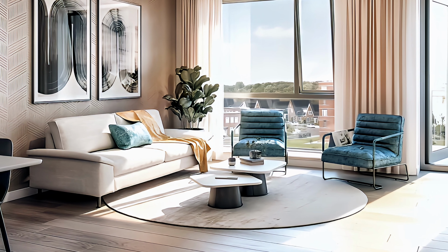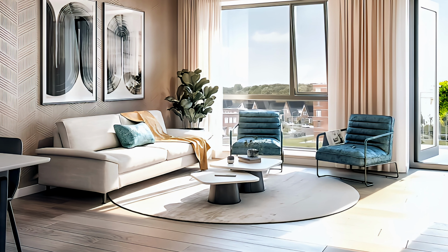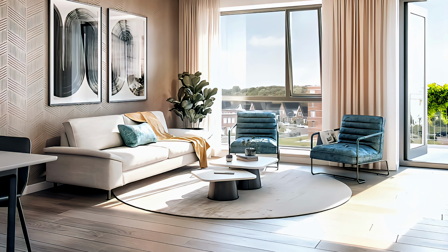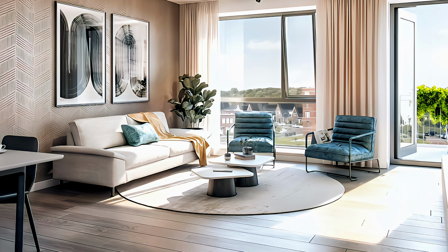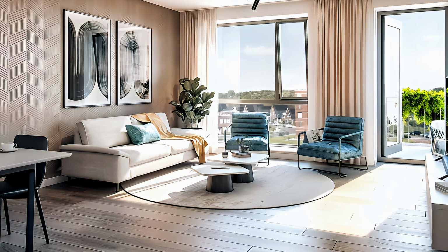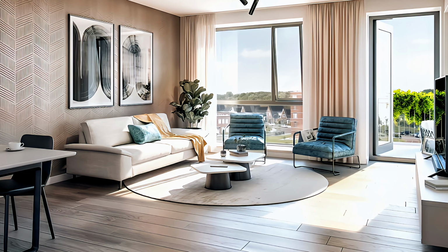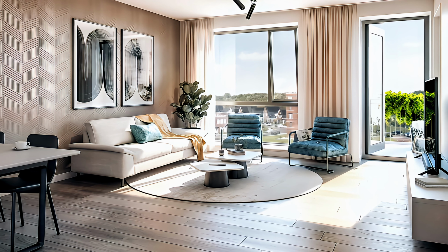The room is bathed in natural light from floor to ceiling windows, dressed in soft beige curtains, framing the serene outdoor view and infusing the space with warmth. Strategic placement of greenery adds a touch of organic texture, enhancing the room's connection to nature. This living room design thoughtfully balances modern aesthetics with comfort, making it both stylish and livable.